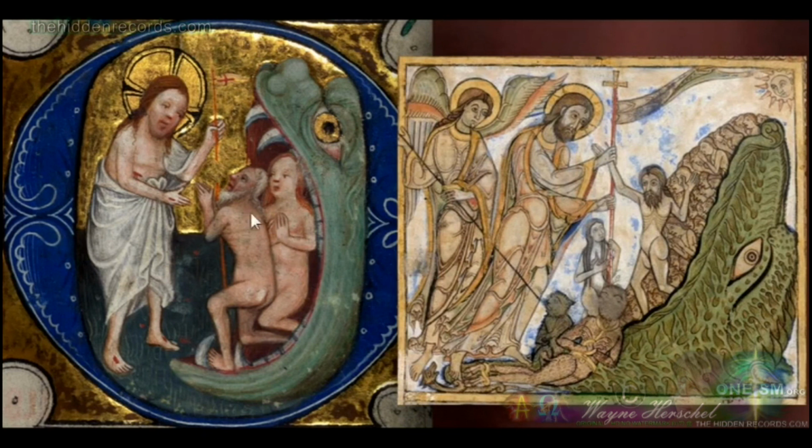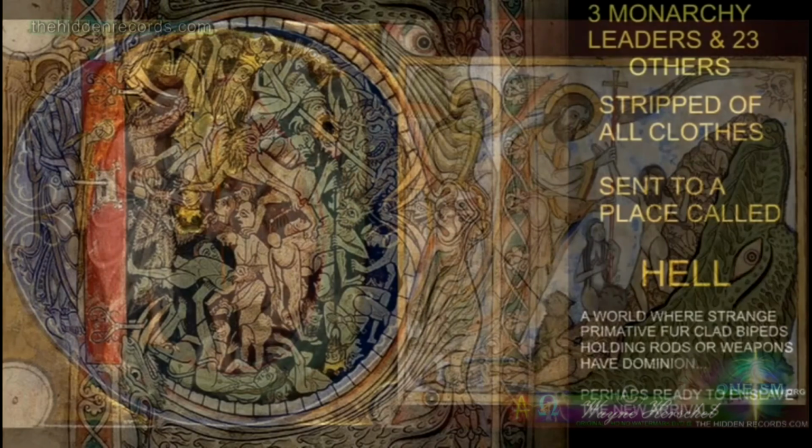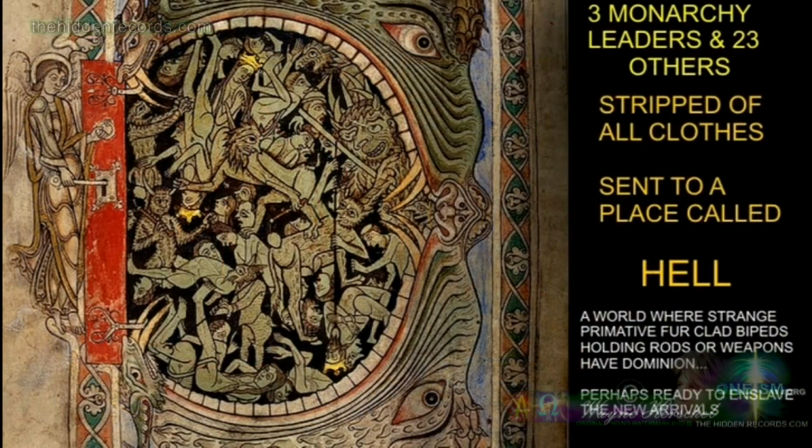People stripped of their clothing, being sent. Who are these people that are being thrown into the dragon's mouth? That is the question. There is the answer. The angels that unlock the stargate. There's the dragon mouth. There are 3 major clues in here. If you look carefully inside.